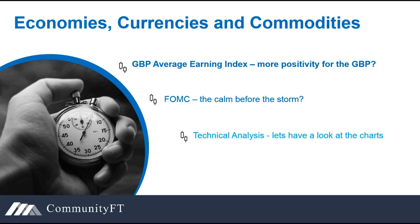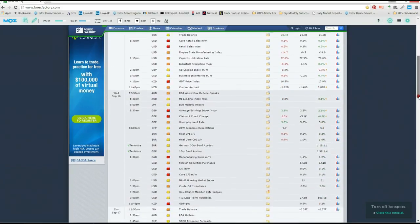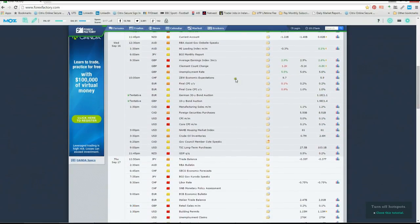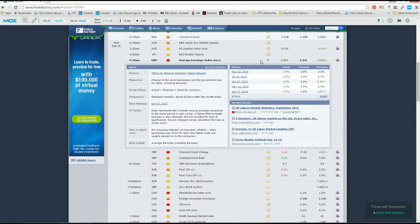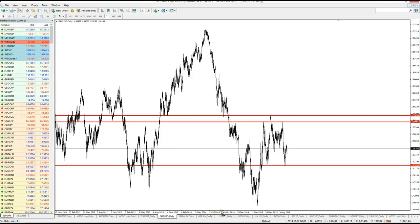So just before I show you some of the charts, let me draw your attention to the news release today regarding Wednesday, September the 16th at 9:30 a.m. GMT. So we've got this news release here, which is the average earnings index. We've got these figures released, and as you can see guys, they are on the positive side. So with all that in mind, let's have a look at some of the charts regarding the British pound.